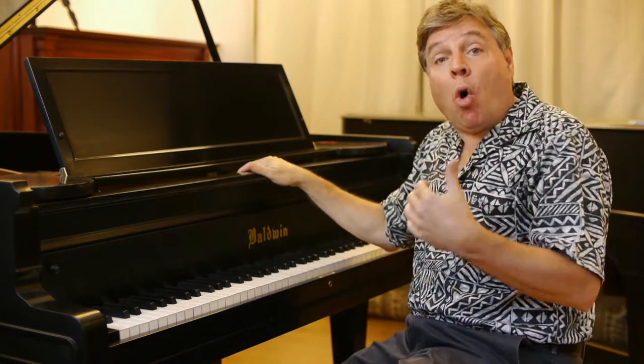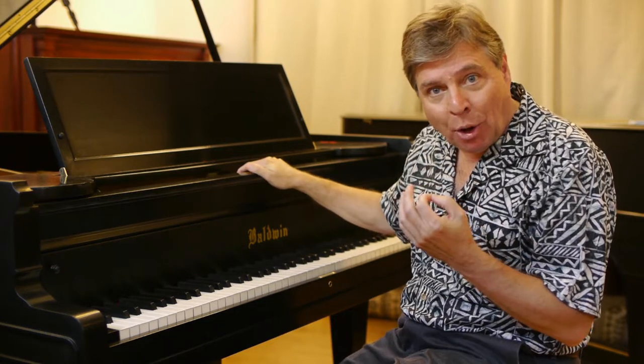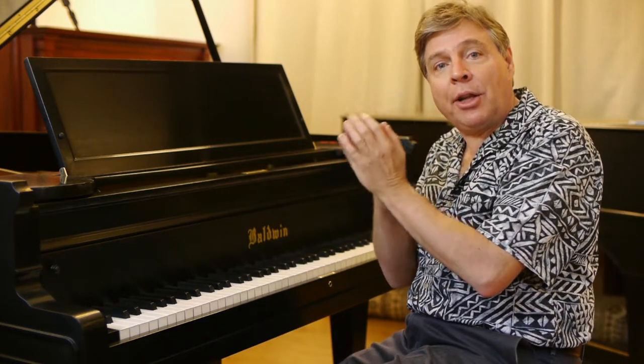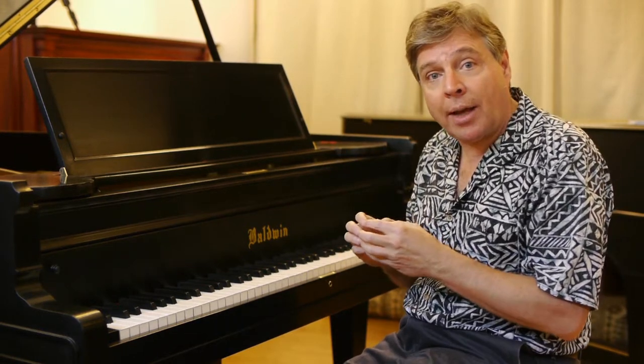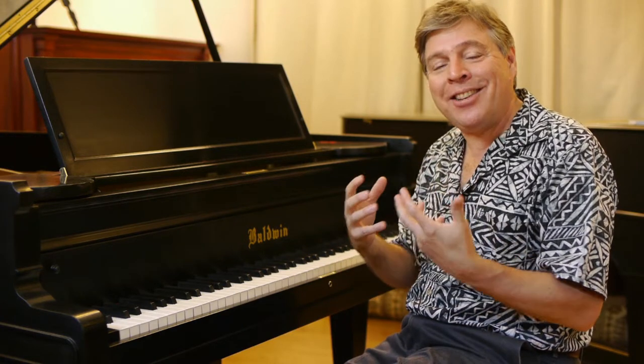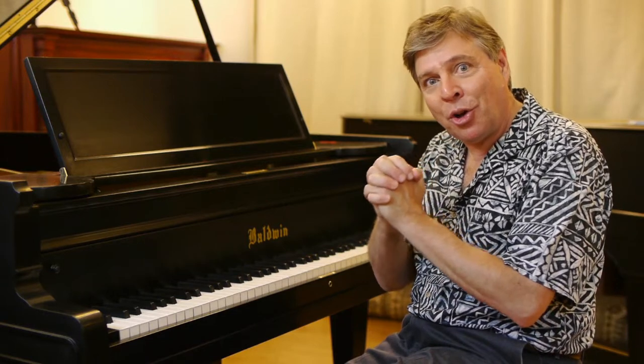A beautiful, warm, rich sound with a clarity and focus. That's a trademark of Baldwin. That combination of clarity and focus associated with the great European pianos like Bechstein and Bösendorfer and others, yet the warmth and the fatness and richness that you expect out of a Steinway or Mason and Hamlin. It's the perfect marriage of tones.